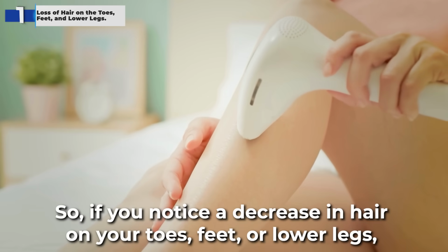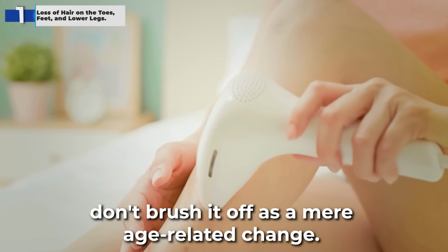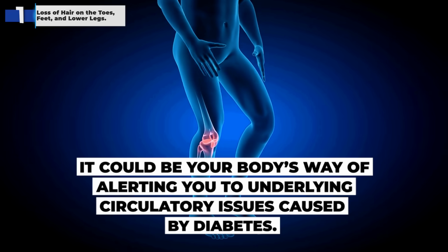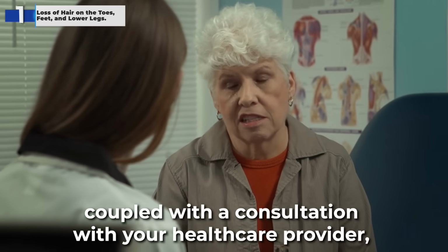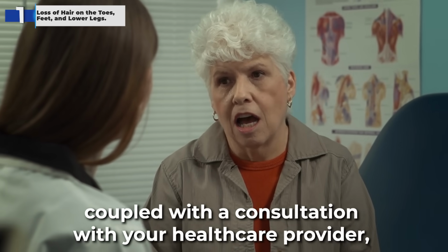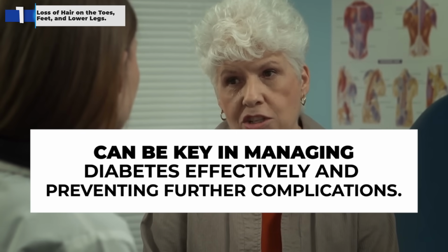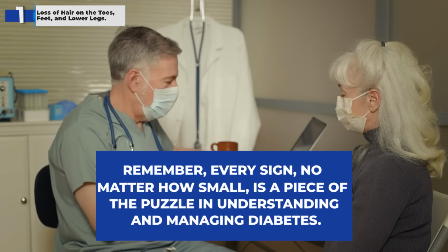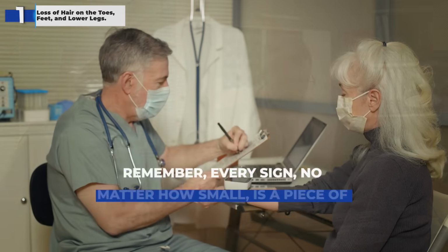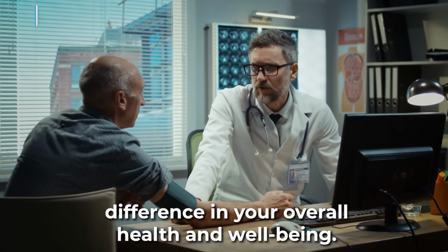So, if you notice a decrease in hair on your toes, feet, or lower legs, don't brush it off as a mere age-related change. It could be your body's way of alerting you to underlying circulatory issues caused by diabetes. Regular monitoring of these changes, coupled with a consultation with your healthcare provider, can be key in managing diabetes effectively and preventing further complications. Remember, every sign, no matter how small, is a piece of the puzzle in understanding and managing diabetes. Paying attention to these details can make a significant difference in your overall health and well-being.